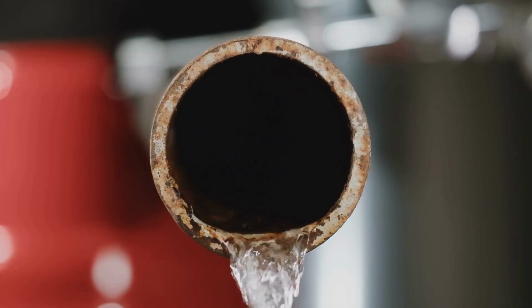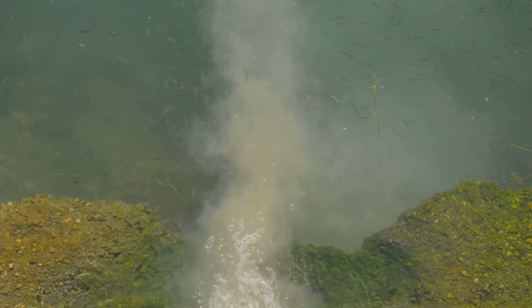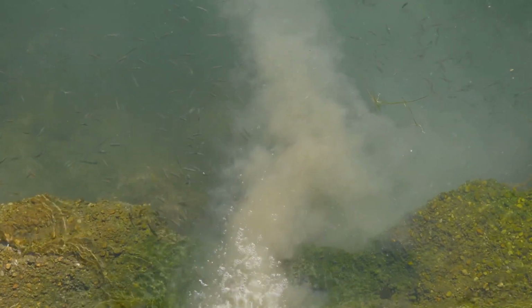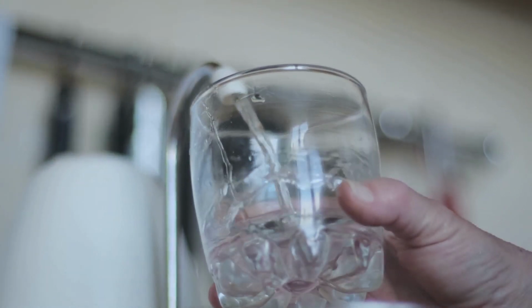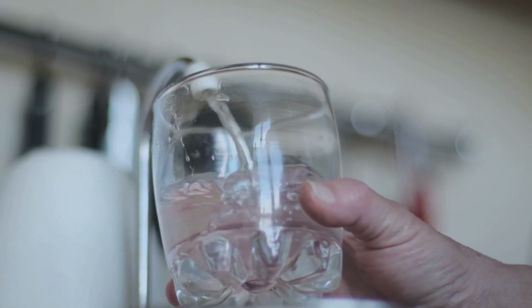Water that's potentially traveled miles and miles through aged pipes from the water treatment works may pick up rust and dirt. If your tap water sits for a long time in your pipes, it may grow bacteria as the chlorine evaporates. The UK's Drinking Water Inspectorate, the DWI, recommends that we filter our tap water if we can detect chlorine and don't like the taste and smell.